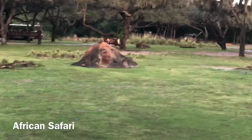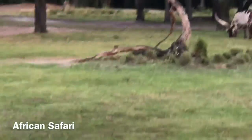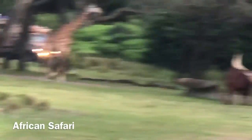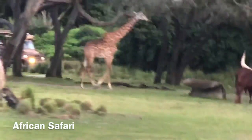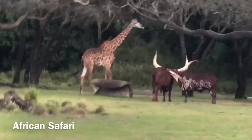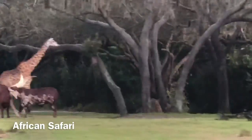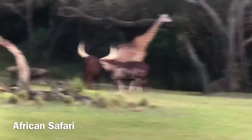And we should get a little closer up to those Ankole cattle here in just a moment. Looks like they're further out there to the right, just as soon as we get around the turn. Also, that giraffe's still wandering about there to the right as well.